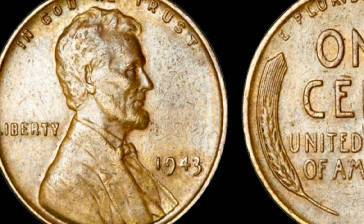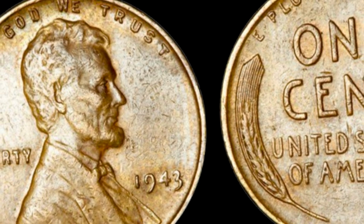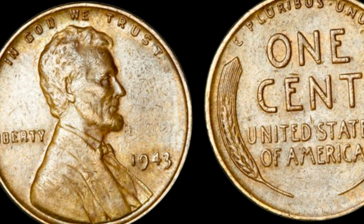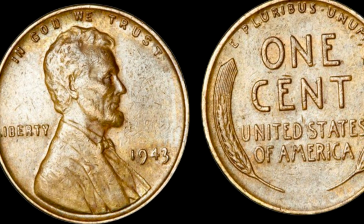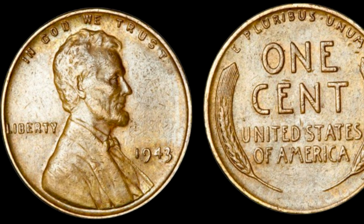In recent years, the value of these copper pennies has skyrocketed. The most notable sale happened in 2019, when one of these rare 1943 copper pennies sold for an incredible $1.7 million. That's right, a penny that was mistakenly minted over 75 years ago is now worth more than a house in many parts of the country.